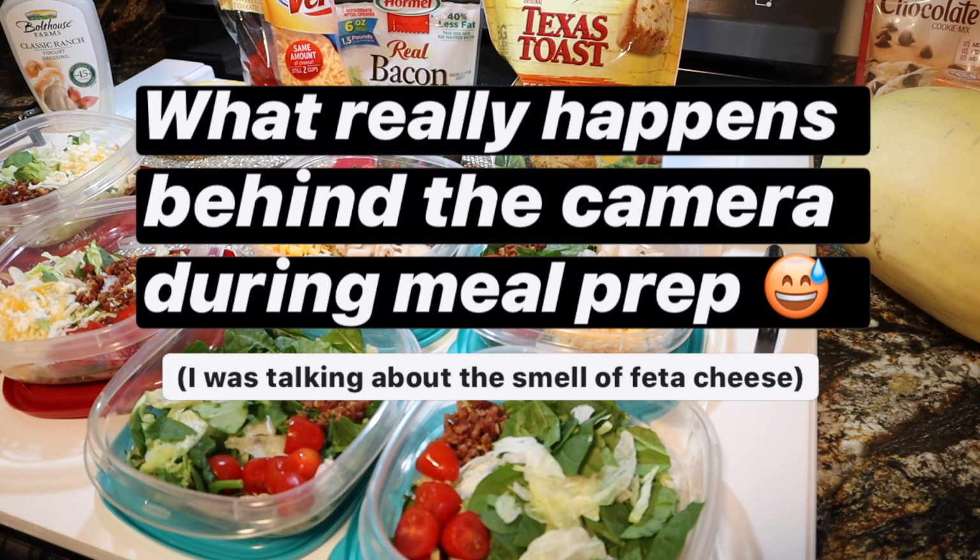That's melon right there. Got some cheesy goodness going on.